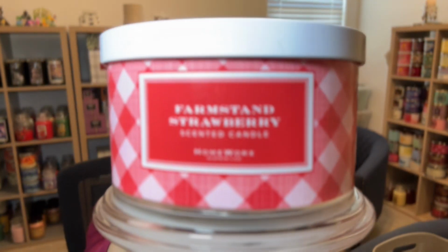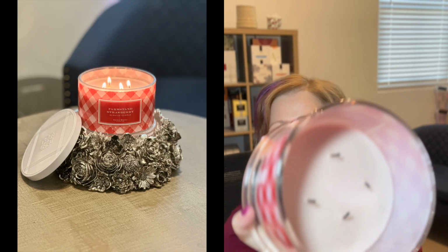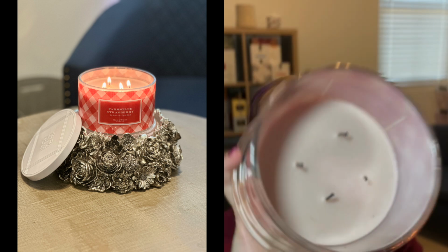This one is our beloved Farm Stand Strawberry. If you've seen any of my videos, you know I've been on the hunt to find an amazing strawberry scent to mimic the strawberry fields from Country Candle, and this one is definitely it. This one is farm fresh strawberries, red raspberry currants, lemon zest, and crystallized sugar. It's beautiful, it's fresh, it's bright, like a sugary, not necessarily strawberry lemonade, but you do get some of that citrus in the background that makes it bright, and just the juiciest strawberry. I thoroughly enjoyed it, and I have more backups of this one, so I highly recommend it. That's like the shortest candle empties I've ever had.